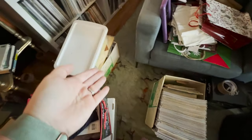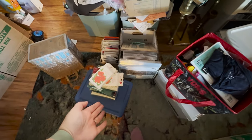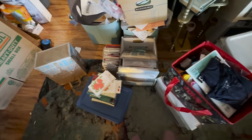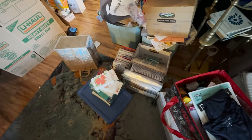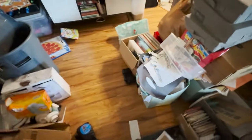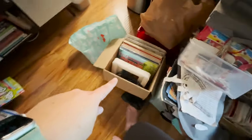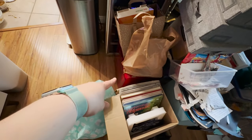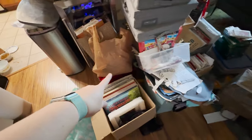This, those, that is all reselling stuff that doesn't belong in here. Belongs in the office or in the storage unit, really. There's one thing of records that belongs to Blake. This looks like more trash up here, and then one more bin of kid stuff and memories that I need to go through.